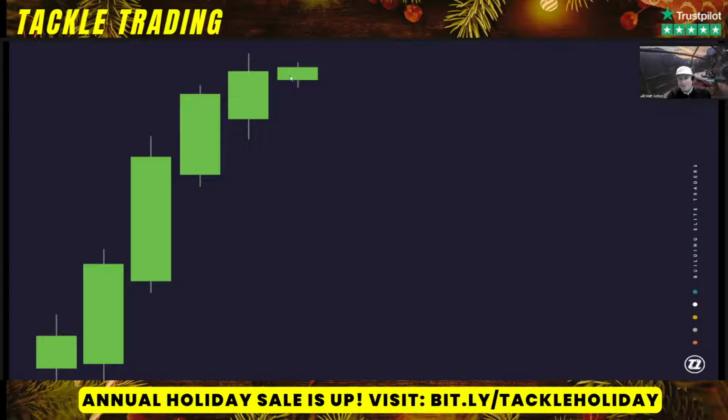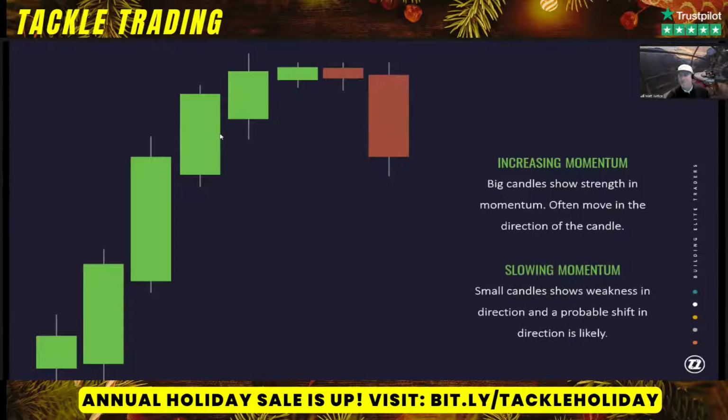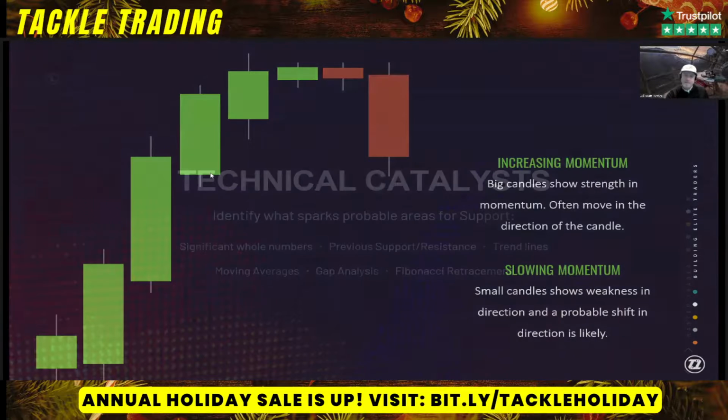Well, we see Marty turning around here again. What is Marty, guys? Price. That's what Marty represents. That's the entire mascot of Tackle Trading, an understanding of price. And so price starts to slow, starts to come back down. You have a pivot formation of resistance. Increasing momentum, big green candles, decreasing momentum, smaller candles, does not necessarily matter the green or the red level.